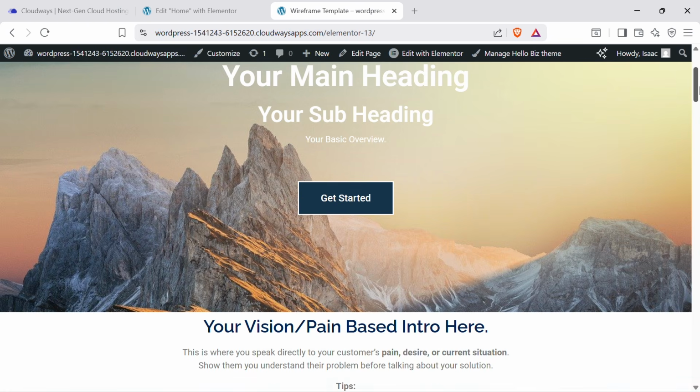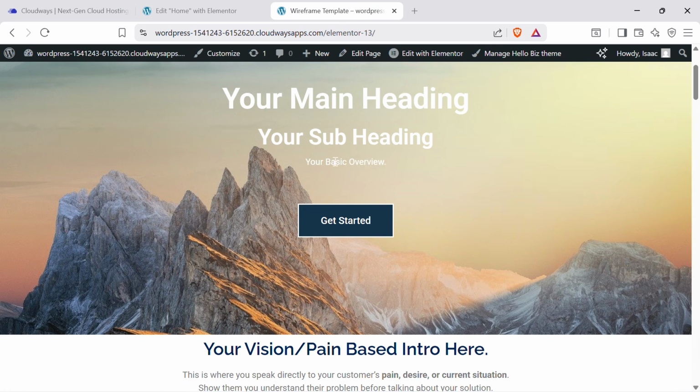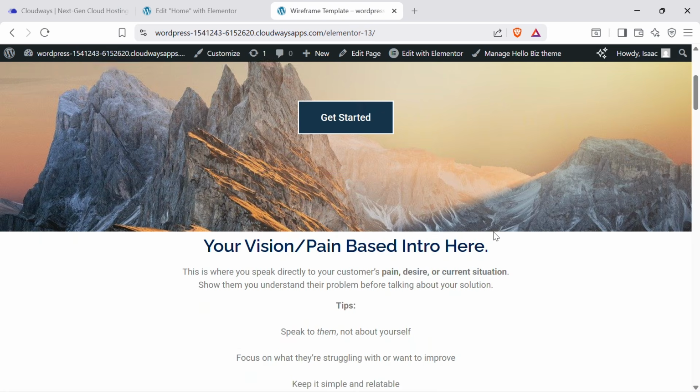You see that I've built out this wireframe to make it as easy and understandable as possible. Up here we've got your name or business logo. Then we would have a menu, but at the moment, because it's a universal template, it doesn't have a menu set up. Don't worry, we're going to walk through in this tutorial how to do that. At the moment we've just got our clean header without a menu. Then you've got your main heading, your subheading, and then a basic overview. That's how you want to follow it for the hero section, and I'll walk you through how to do that. But then keep it going.